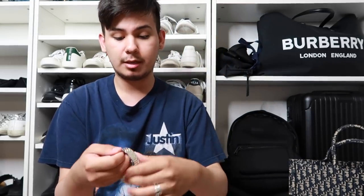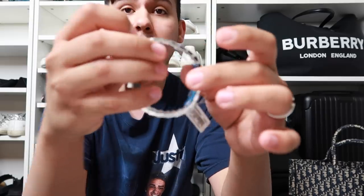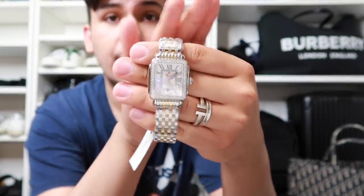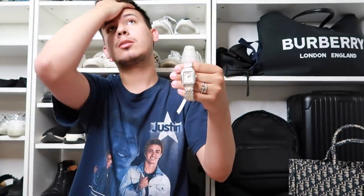You'll be seeing this one right here. The face of it is $1,900, and the strap is $400. It still has the plastic and everything. It has the diamonds on it. And these are full price styles. These aren't outlet styles. I know the one that I got from Bloomingdale's is an outlet style, but these are full price, the kind that you'll find at Neiman Marcus and Bloomingdale's.